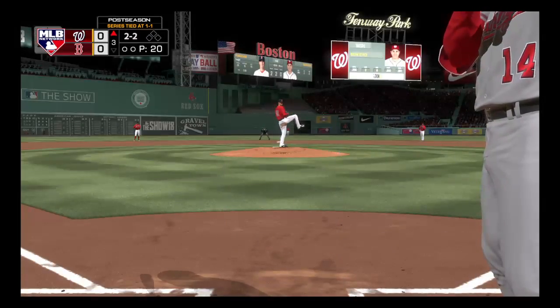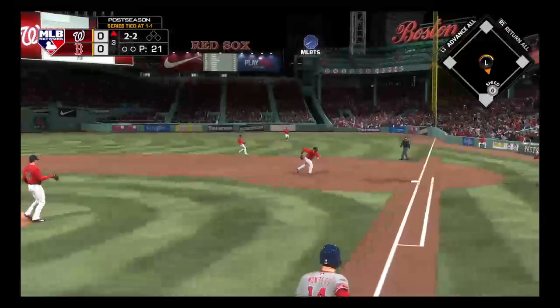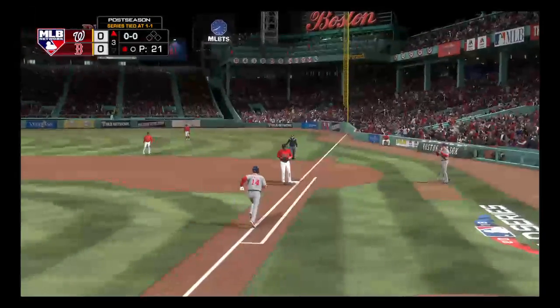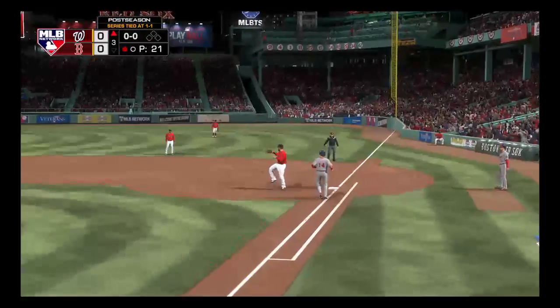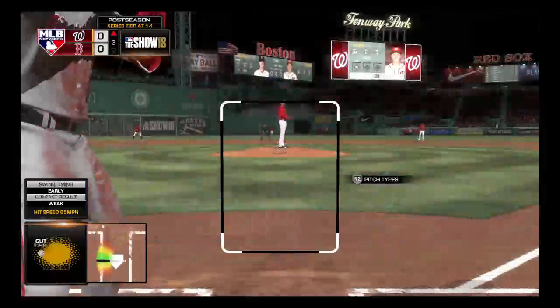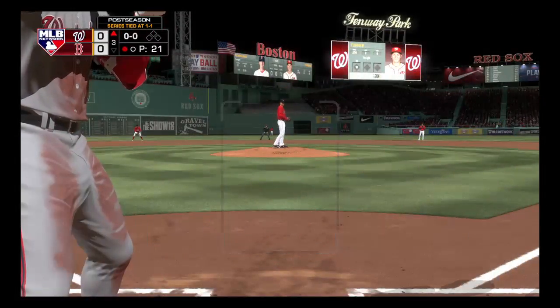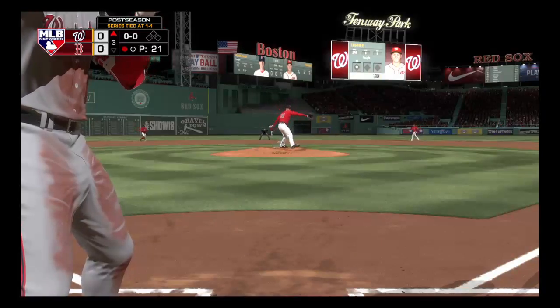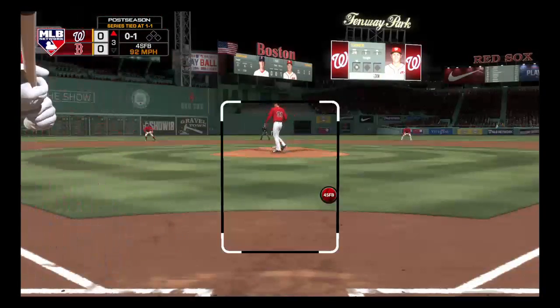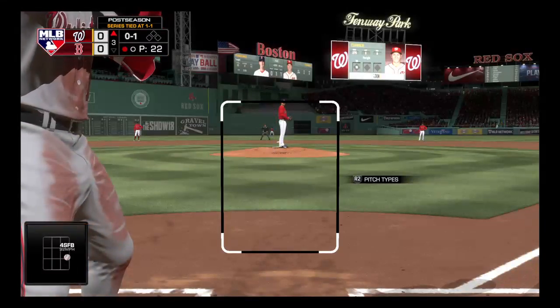Here now the 2-2. This is on the ground over to first. Moreland is there, and he'll step on first himself for the out. The batter, ready for another chance, Trea Turner. Third baseman in tight, protecting the bunt, the first pitch. There's a good fastball on the outside corner as he'll take a look at strike one.